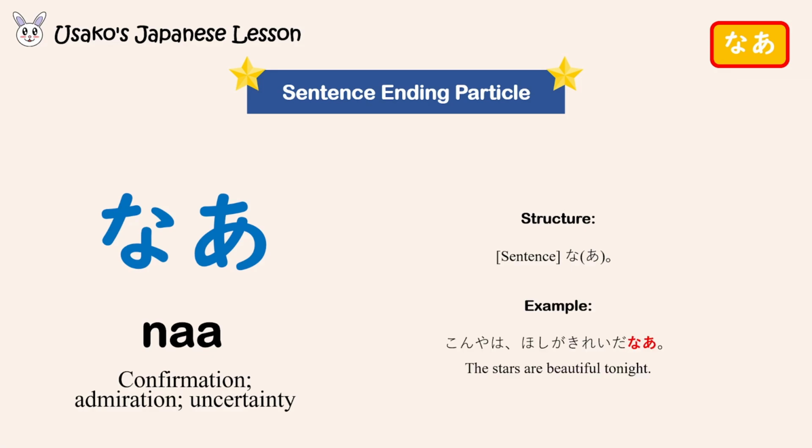Let's go through an example. 今夜は星がきれいだな。The stars are beautiful tonight. In this case, we are admiring the beauty of the stars. For another example, いいな。How nice. Using na has a feeling of being envious of someone or something.